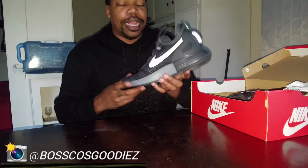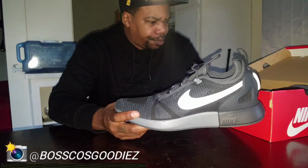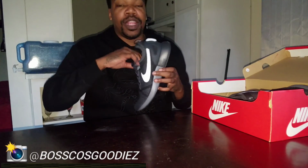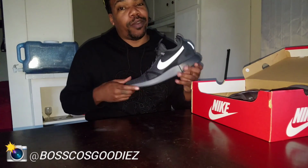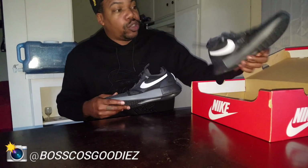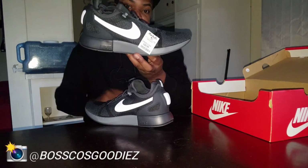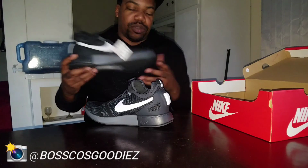What's good, y'all? Your boy Bossco back. Just wanted to show you guys these shoes that I did pick up, these Nike Duel Racers. I've been showing you guys these in a few different colorways. They're also inside Foot Locker right now for a retail price of $120, coming to like $130 after taxes. I found these at Marshalls for, price tag right there, $50. Came up to 54 and like 12 cents change.